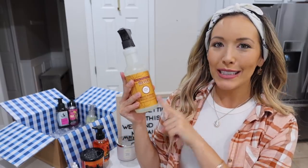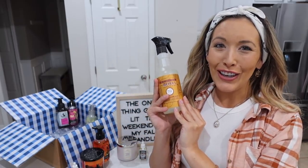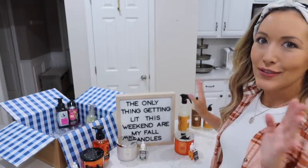The only one they had that was a fall scent was the Mrs. Meyer's apple cider scent. So I have been cleaning on the daily with homemade cleaning products. If you wanna check out my last extreme clean with me pregnant one, I show you in that how to make all of your cleaners homemade. But this is just sort of tradition. I feel like there hasn't been a fall that I haven't used this in my fall decorate with me video, so I had to get it for this video.